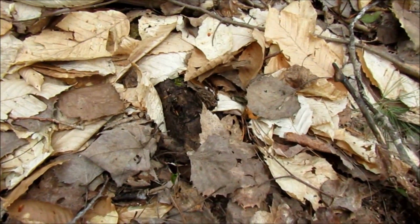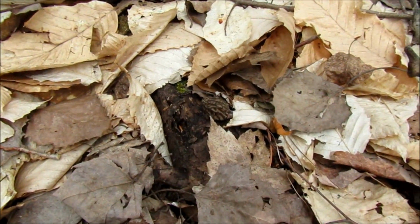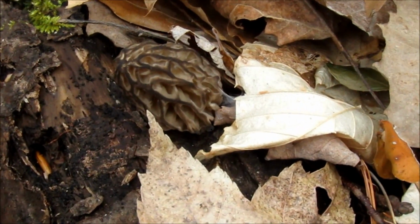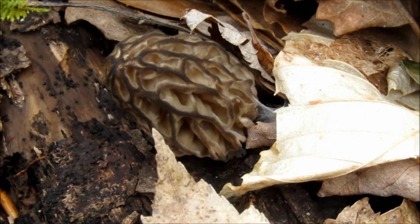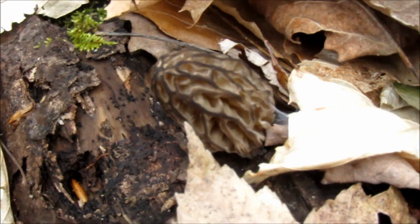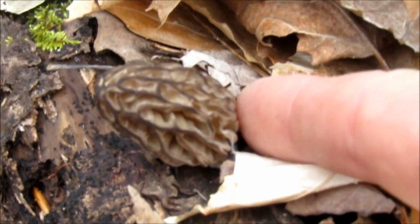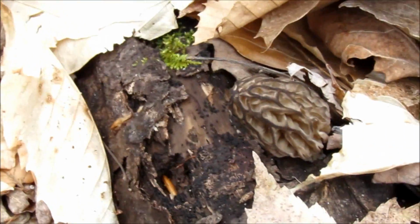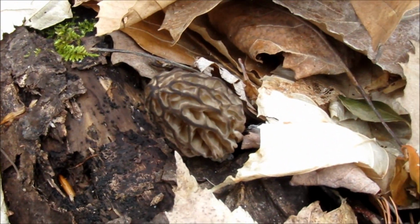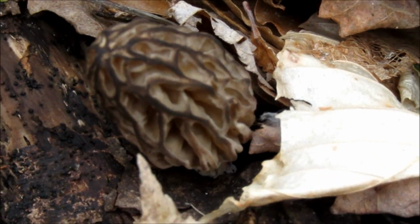Right here, I just came across my biggest one of the day. That's a beauty. I mean, it's still not a monster. You get into the whites and grays, you get a lot bigger, but still for a dark one, I'd say that's pretty good.